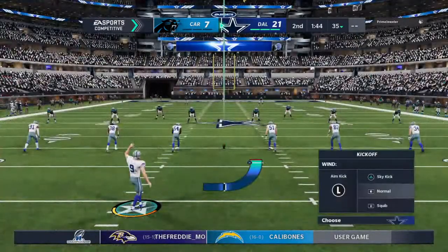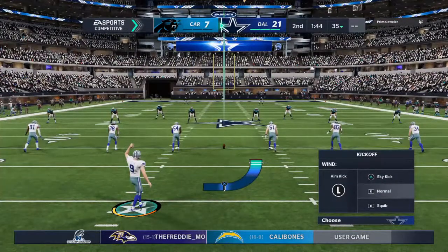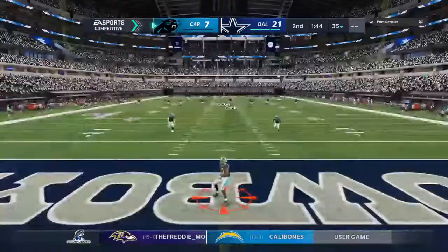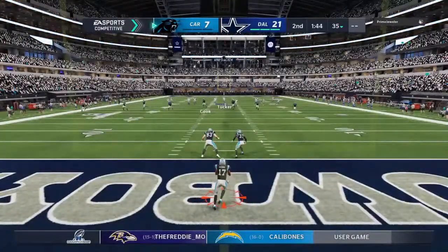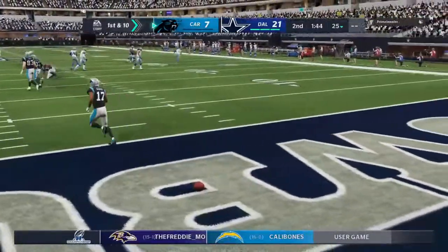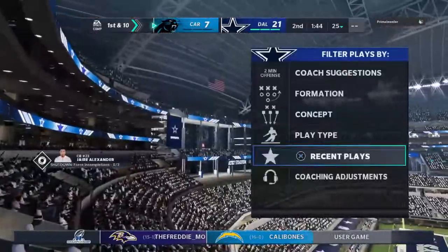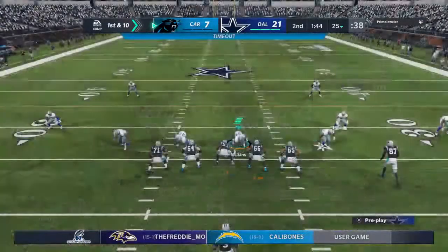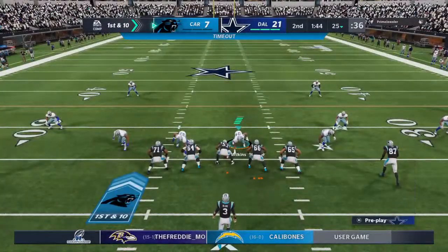Justin Tucker set to kick off. Tucker now to kick it away following the touchdown. Takes this about 5 yards deep. And Hardman going to go ahead and sit on this one as it'll come out to the 25. 9-yard line. The Panthers out there and ready to begin their next drive.